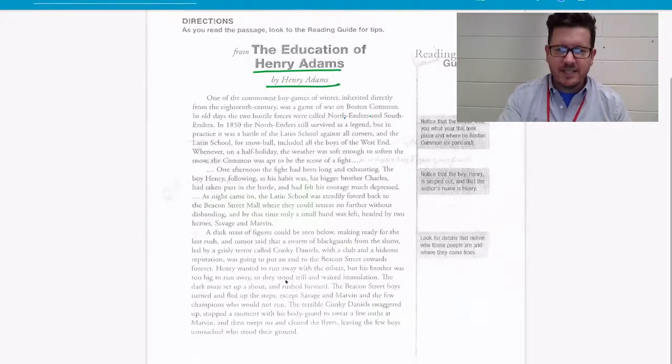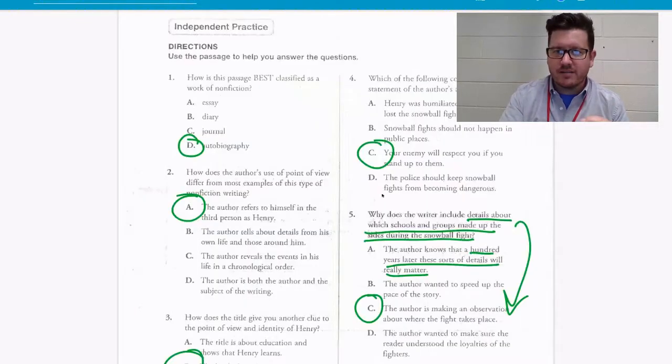But when you look at the details down here about the Beacon Street Boys, and you've got Savage and Marvin, and the few champions who would not run, the terrible Conky Daniel swaggered up, stopped a moment with his bodyguard to swear a few oaths at Marvin, and then swept on and chased the Flyers, leaving the few boys untouched who stood their ground. So it's not explicitly stated, the message, but it's there. And so the answer is C. Your enemy will respect you if you stand up to them. Keep in mind, nowhere in that particular passage did the author say, I want you to learn this lesson.